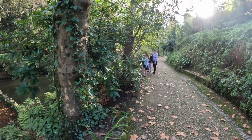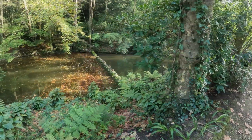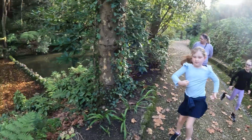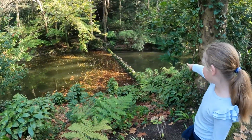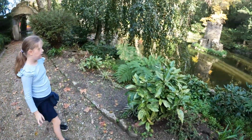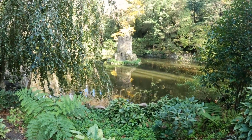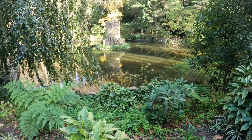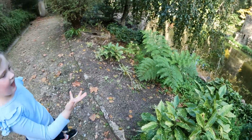What did you spot, girls? All the ducks? They're all sitting on each stone, aren't they? Each duck has got its own little rock down there. What do we spot in the lake just then? Whoa, it's like a little mini castle, isn't it? It's like a mini island and a mini castle. We saw some big fat fish in there too, didn't we?